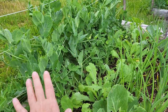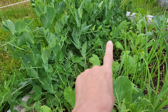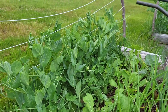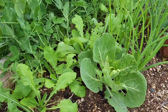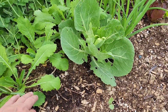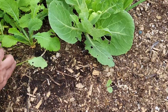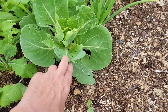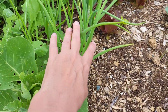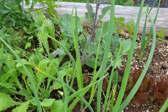This is the slowest I've ever seen. This is probably the sugar snap peas. It's the slowest I've ever seen them take off, but they're coming into their own now. Just a few probably being eaten here of my white turnips. Cabbage. These are green onions. We'll eat those up soon.